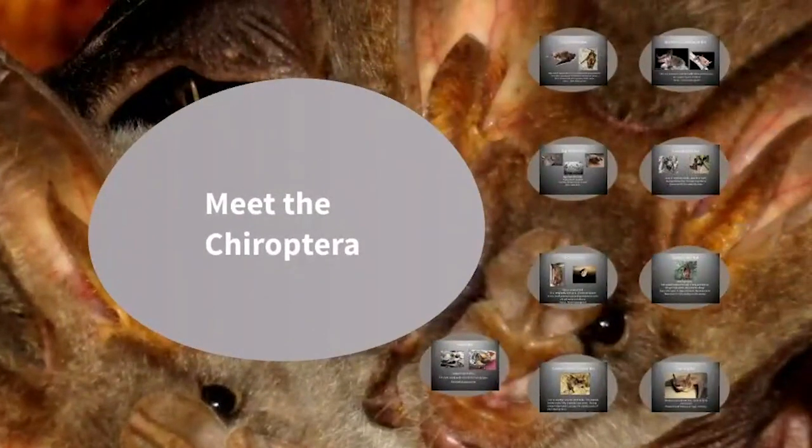Let's meet some of the other Chiroptera of Ohio. Fun fact, the order Chiroptera means hand-wing, as bats are our only flying mammal.